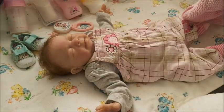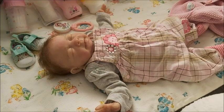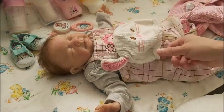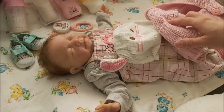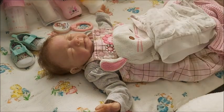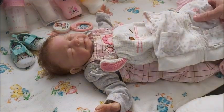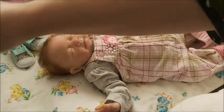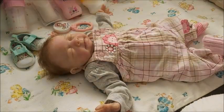And then for a hat, I have this really cute hat that will match everything. It doesn't matter which I choose. This one, it'll match, or this one, it will match. I think I like this big, heavy one.